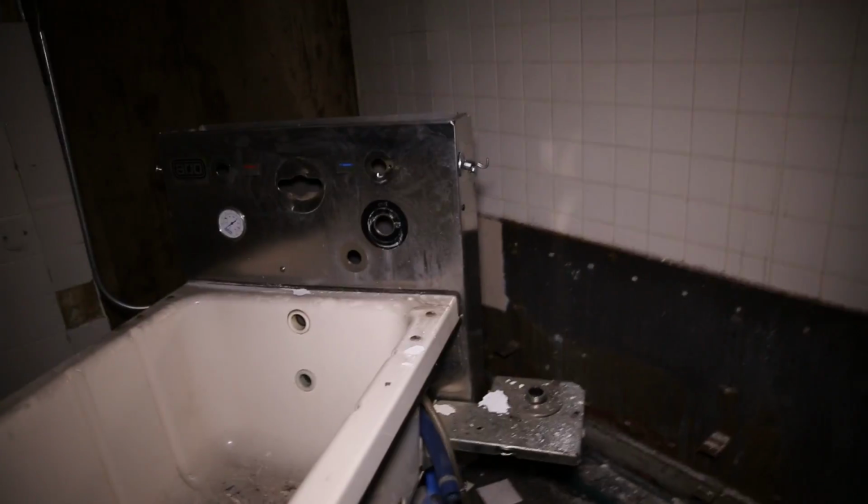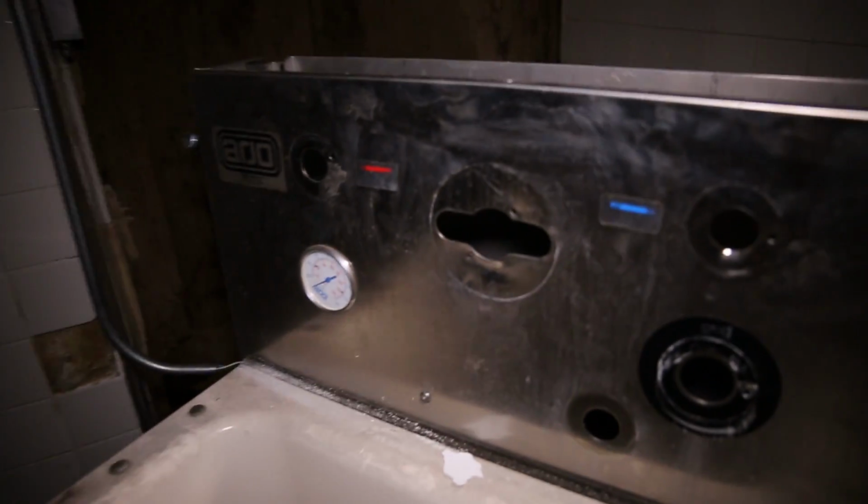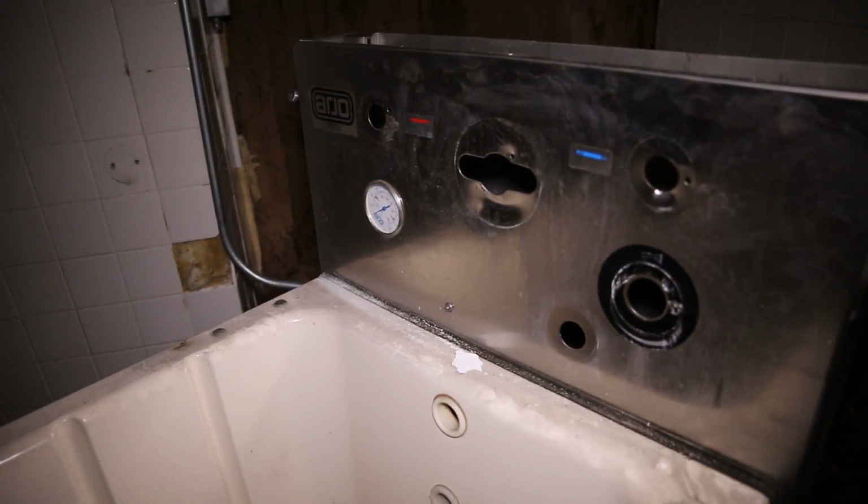Oh wow, look at this tub. This looks like a special tub here. It might be an ice bath? What is this? It has a temperature gauge on it, so it's definitely a specialty temperature controlled bath.